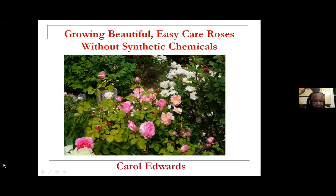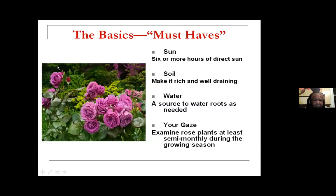So here, this is a picture of my small Capitol Hill garden, but as you can see, it's full of roses. And so if you would like to grow roses, here are the must-haves. If you don't have these conditions, it will be very difficult and much more time-consuming to try to grow roses.